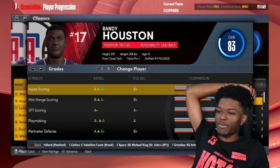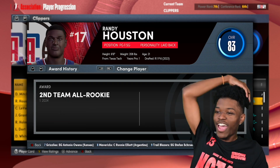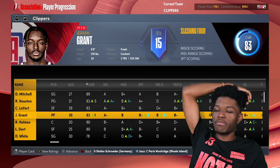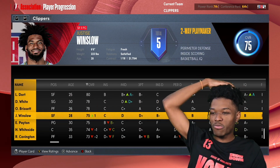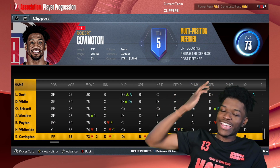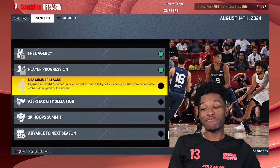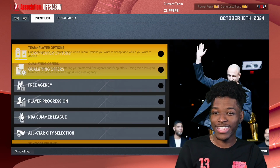He has 30-something badges. I need him to shoot more. His shots are going to go up this year. I need you to play second star because they don't show love to anybody else in this game. Please play second star or win it. We brought in O'Shea Brissett to come off our bench and give us some quality power forward minutes. Hey, I believe this could be a year that we get better because we got a secondary star in Randy Houston. I had to think about what his name was.